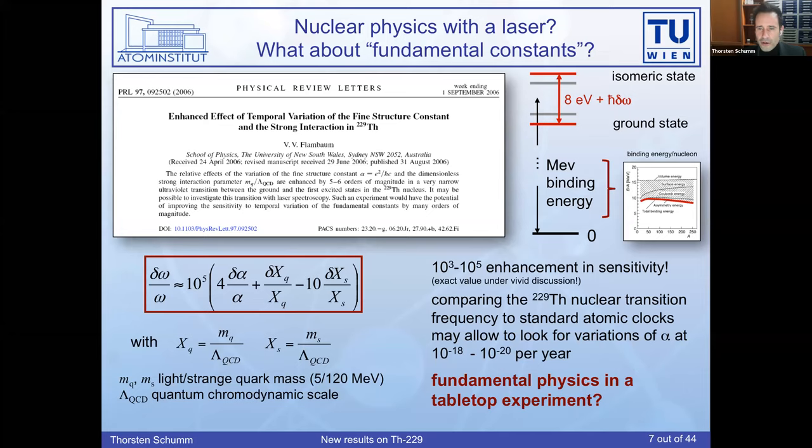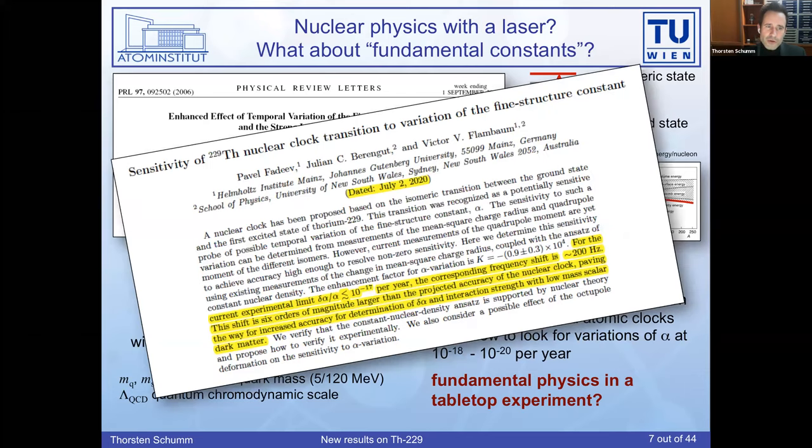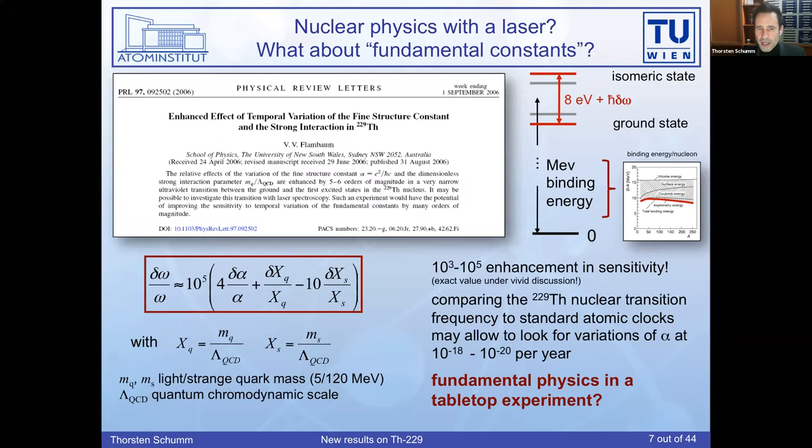People shout at each other over this topic at conferences, and it's very, very vivid. And so just this summer, there was another paper coming out making another prediction for this sensitivity, which looks very optimistic. So that should allow us, by building a clock. It's not so much the clock that motivates us, but the possibility to precisely monitor this energy gap.